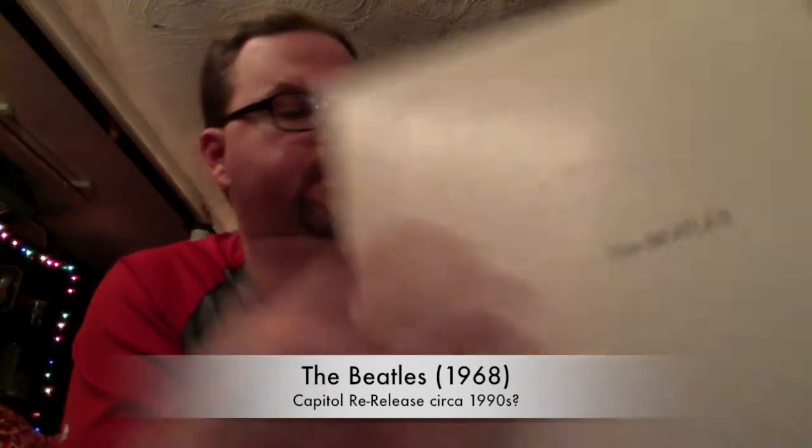But the next one that I'm going to show you is an example of a reissue. And when I say reissue, I mean very recent, probably in the last 10, 15 years. This is a reissue of the White Album. And as you can see, it has the Beatles in gray.